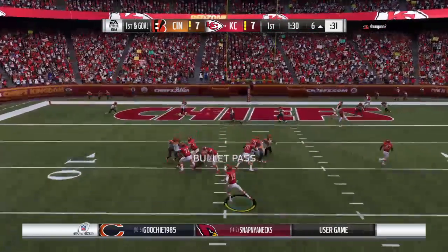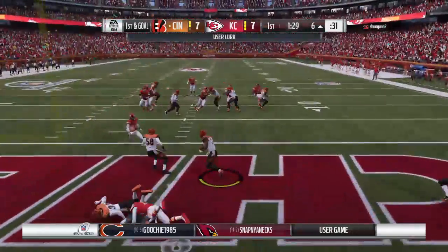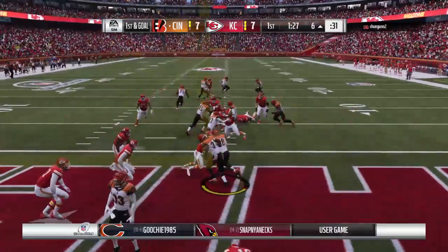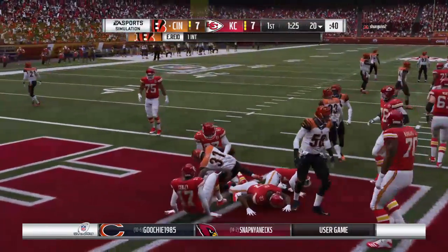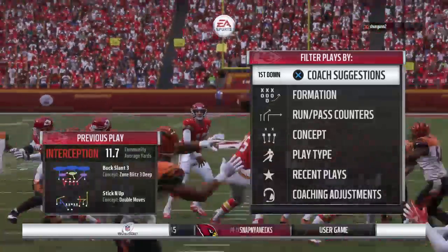Again, they'll throw with Mahomes, and oh, it'll be intercepted. Picked off by the safety, Eric Reed, and a big turnover there as his guys will get the football back.